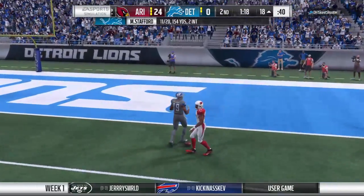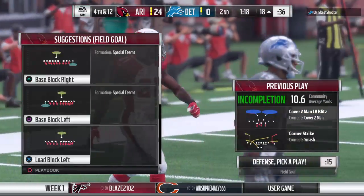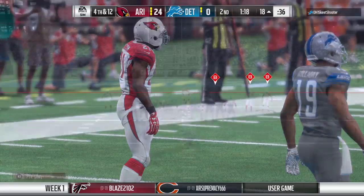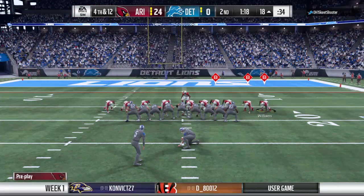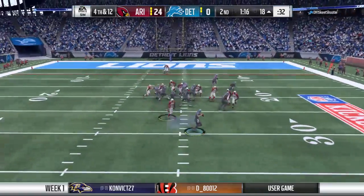And that is incomplete. Some of the fans here don't seem too happy about what we've seen in this first half. No, not at all, and I understand why. They've looked lethargic, out of sync, and it shows on the scoreboard. They'll look to throw here.